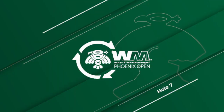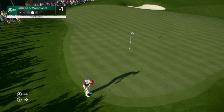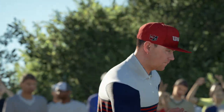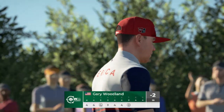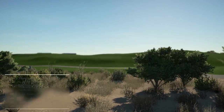John, give us a small update. Well, I'm down here on the seventh, and this is a look at Gary Woodland's next shot. Setting up to play the shot here from the greenside rough. Boy, Rich, that was a big-time save, that one. And that will move him up the leaderboard as well. And with that hole behind us, let's have a look at the contenders and the pretenders.